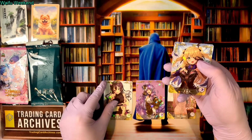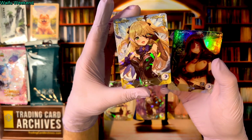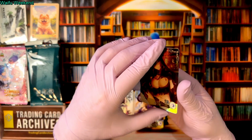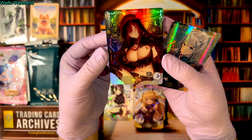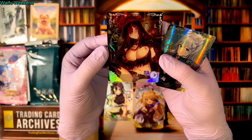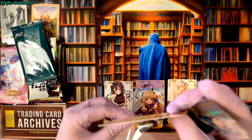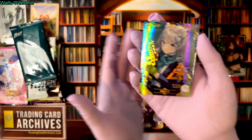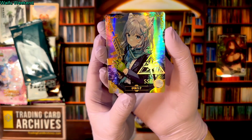There's another one. And so you see these are not especially lewd cards or anything like that, at least not at the rare level. They're a little bit, but they're not so bad. But when you get up into SR and stuff, it can get a little more. This one's from, who's that from? It's from Overlord, I'm pretty sure. Anyway, that one's a little bit. But yeah, so there's an SR, which I'll go ahead and sleeve. And then our hit from that pack is this beautiful SSR here, featuring a cat lady. Love it.